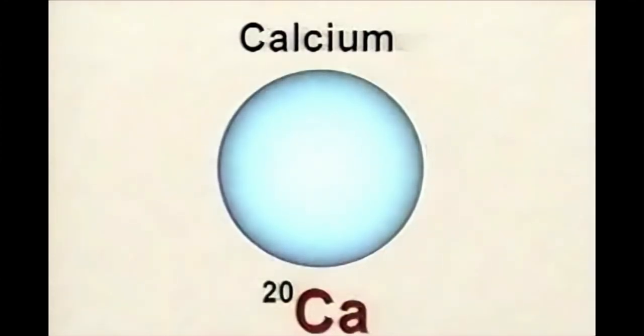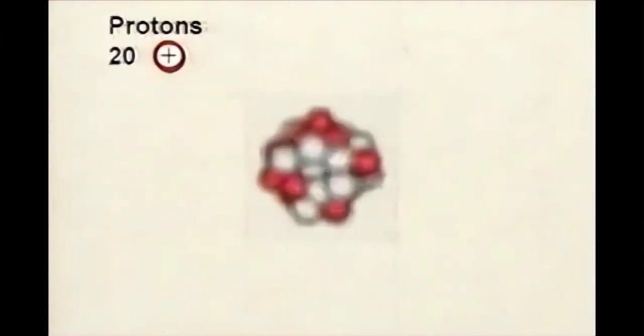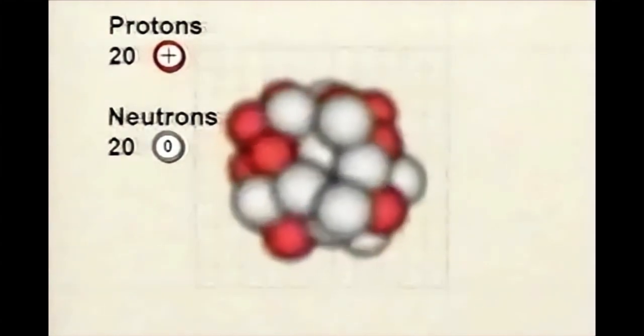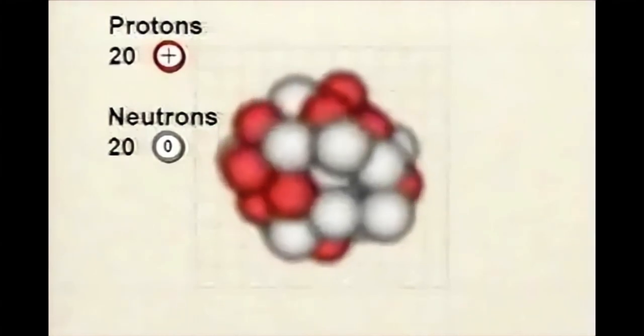Each atom of calcium consists of a cloud of electrons surrounding a compact nucleus that contains almost all of the atom's mass. In the most common form of calcium, its nucleus has 20 positively charged protons plus 20 uncharged neutrons. Calcium has 20 negatively charged electrons to balance its 20 protons.